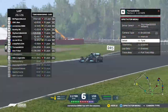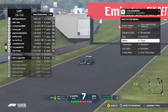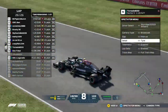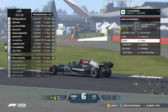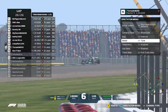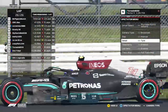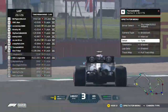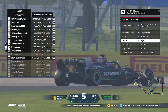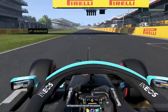This is a race of what could have been. It could have been probably a Legends podium. It could have been a Ben win if the pit stop. It could have been a 5-way fight for the win, because we had a 5-car train. It could have been a Grunty surprise win if he caught up through pit stops. It could have been anything.